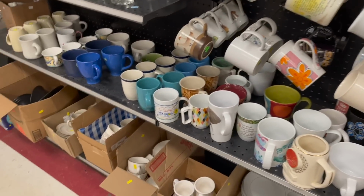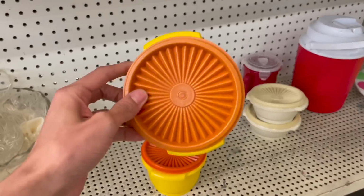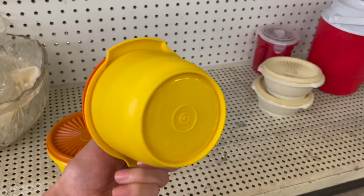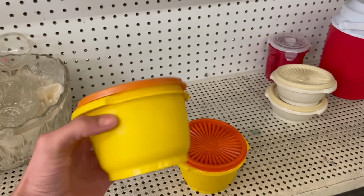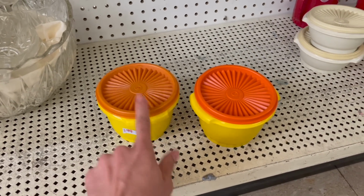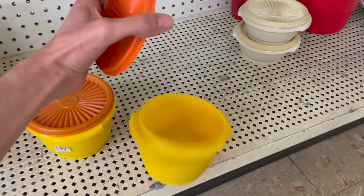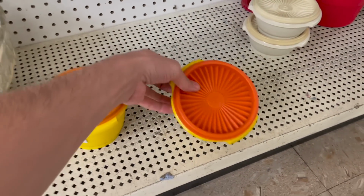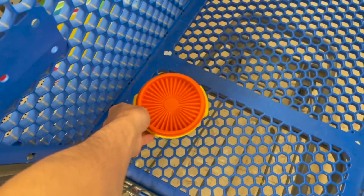Okay, enough of the mugs. I was just talking to one of our viewers. I looked at this Tupperware. I know Tupperware is going out of business, and I think they're still going out of business. Why is this one a different color top? I think I'm just gonna get one and try it. I like the orange. Whoops. I like the orange and yellow. So if it doesn't sell for much, I'll keep it for myself and actually use it.